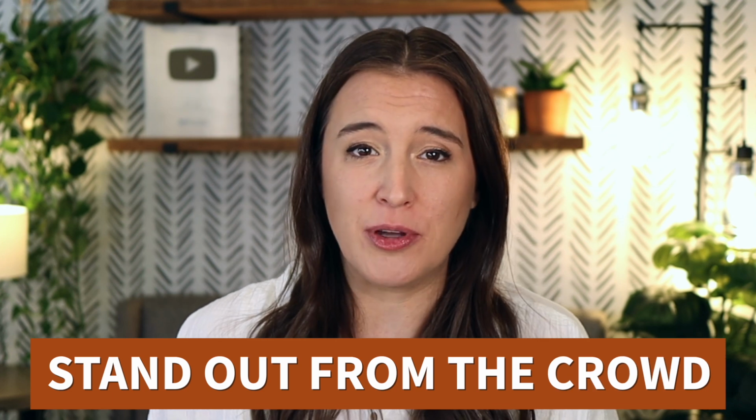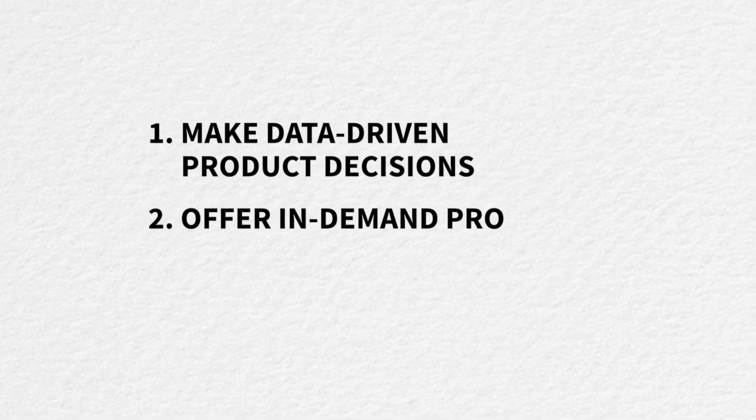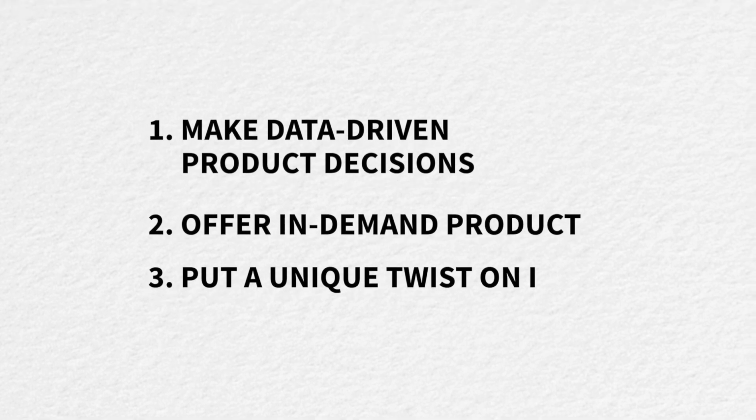Making mine uniquely different and making it stand out from the crowd. That wreath quickly became a bestseller and sold out multiple times because it was the only one with that trending pattern that used that specific material. So these are just a few examples of how I was able to make data-driven product decisions, offer something that I knew was in demand currently, but put my own unique twist on it.